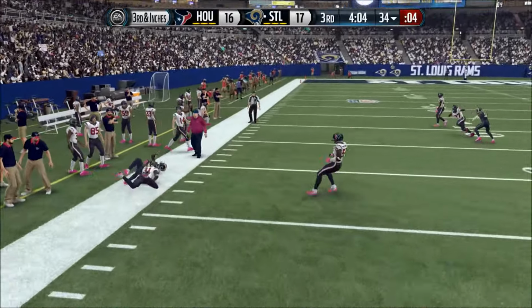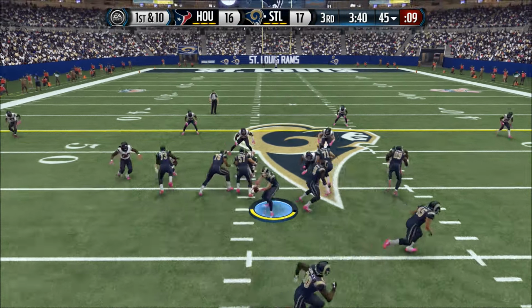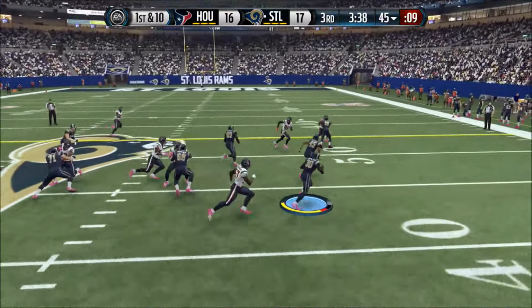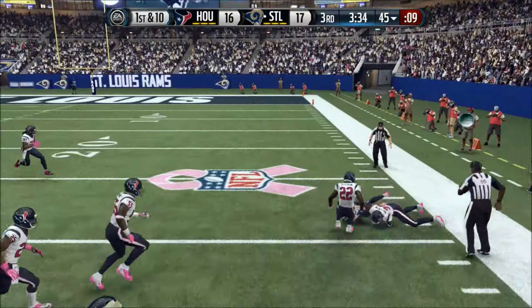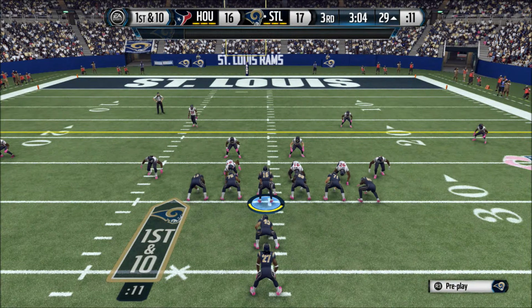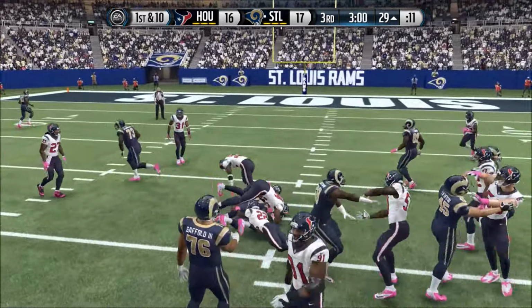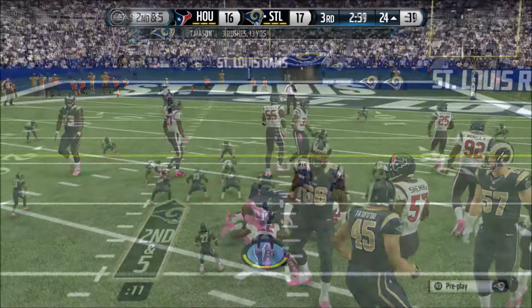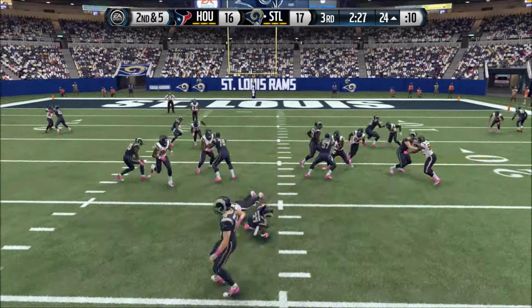Gurley's got the catch and the first. First down at the 45. Toss play. Gurley's tackled down at a good change of pace to watch the game evolve around a running back. And, man, this guy is taking advantage of those opportunities. Mason's tackle. The offensive line. The Rams have it at the 24.